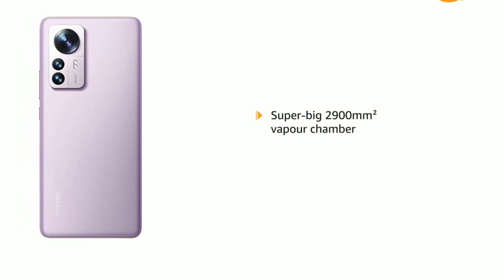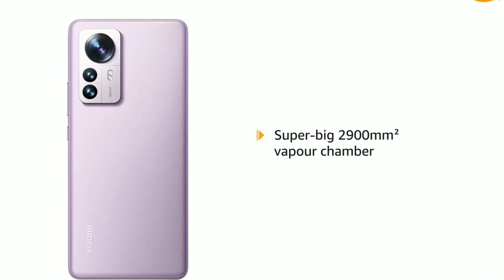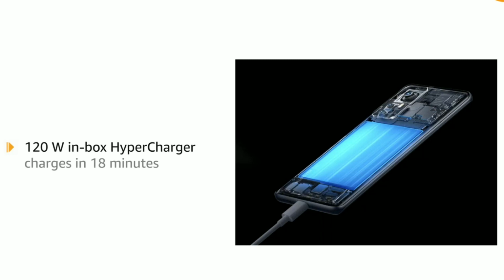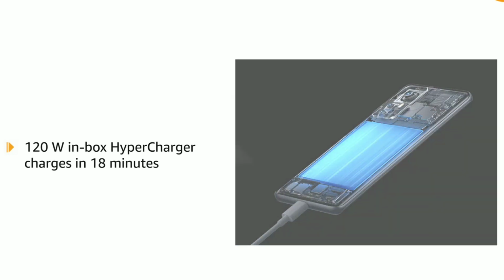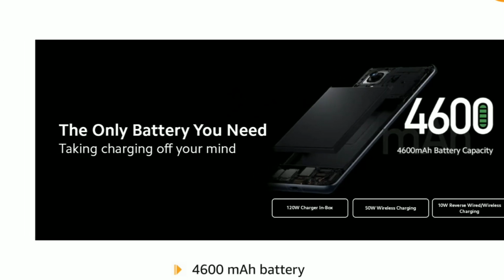The super big 2900 square millimeter vapor chamber, along with 3 layers of massive graphite sheets, provides an advanced cooling system. The 120-watt in-box hypercharger can fully charge the massive 4600 mAh battery in 18 minutes.